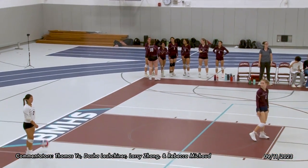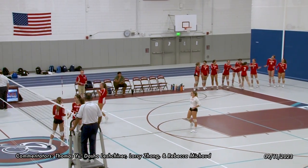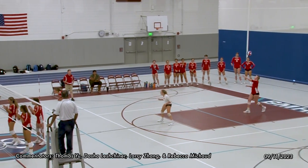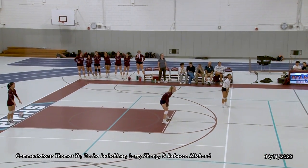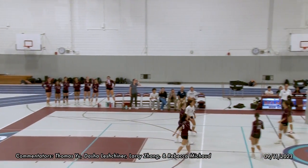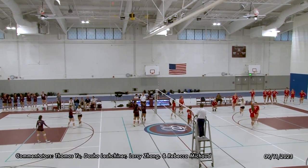Belmont's libero, Gabby, is now up for serve. A strong float, a little bit too strong, and she manages to serve it out. Strong hit to Melrose. Manages to hit deep corner, but the refs remake.